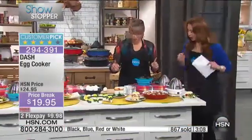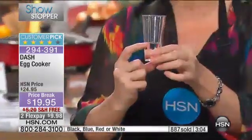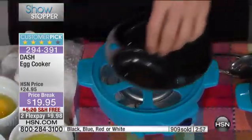So here's how you do poached. Okay, this is as easy as it gets. You can actually see it has the measurements here. We're going to do 3 poached. Your instruction comes included, but you can also see the little lines at home. You're going to pour that on top of your burner right there. Okay, that's as easy as it is.